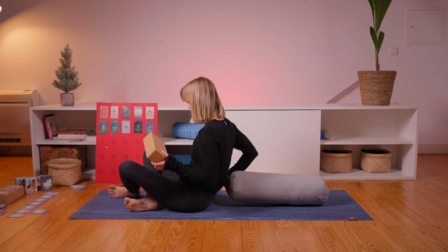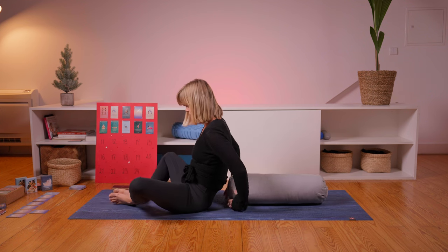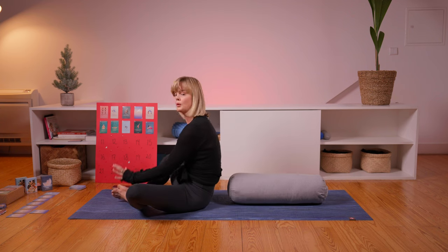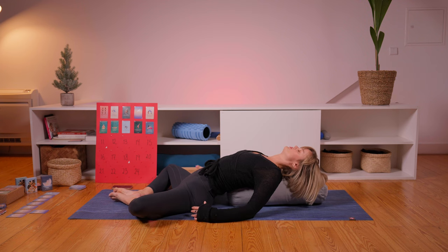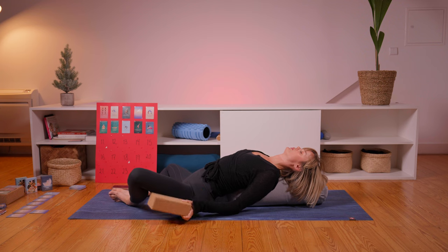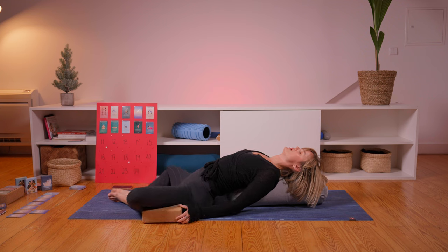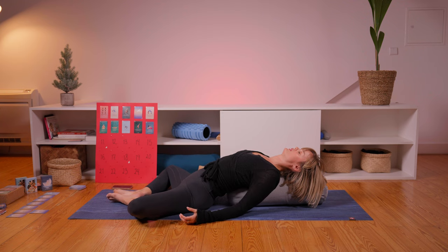And then we're gonna find the Supta Baddha Konasana. So pulling the soles of the feet together and then releasing. Now, if this is too deep of a hip opening for you, then you can place blocks underneath your legs as well, to help them stay further up. If not, then you don't have to.